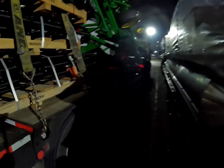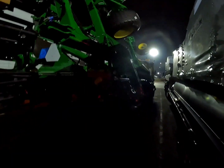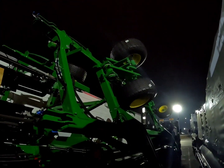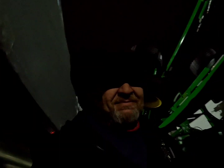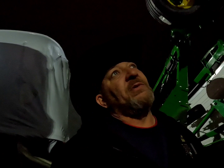Well, that's it. We're 11 foot 9 inches wide. Them tires up there, I was a little worried about that because of how high they are. So they're actually right at 13.6. I got the high pole out and measured them right at 13.6.